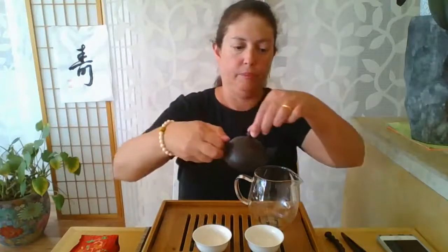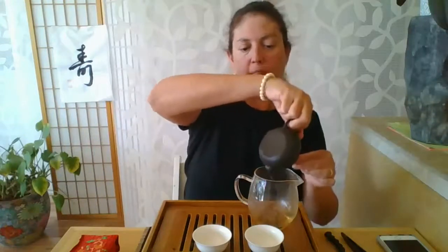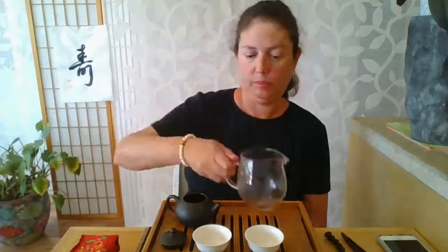Now I'm going to rinse the leaves. Just give them a brief couple of seconds rinse to help open them up, to wake them up so they release their full flavor. And again, because the Dongding is a rolled tea, rolled into the shape of a ball, it takes a little time for those leaves to unfurl and release all their flavor. So we'll start our first infusion.